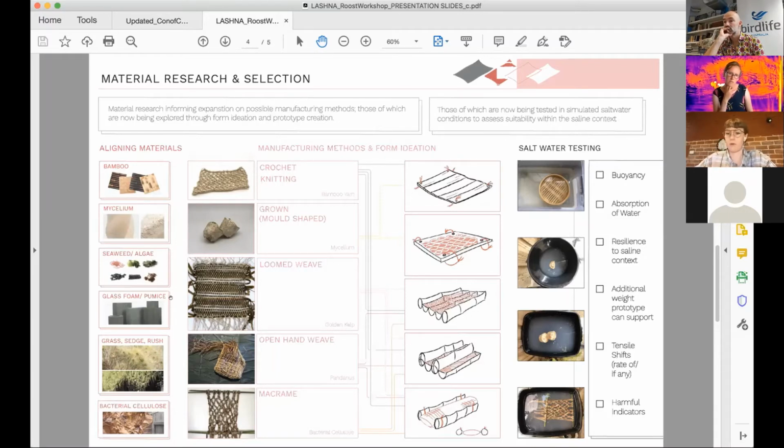And what we're looking for in these initial tests is buoyancy, absorption of water, the rate at which the prototypes are absorbing water, the resilience to salt water, and additional weight that can be supported within the prototypes. So can they hold oyster shell? Tensile shifts, so are they breaking down and losing strength, and how fast is that happening? And are there any harmful indicators such as mold growth or harmful sediment?